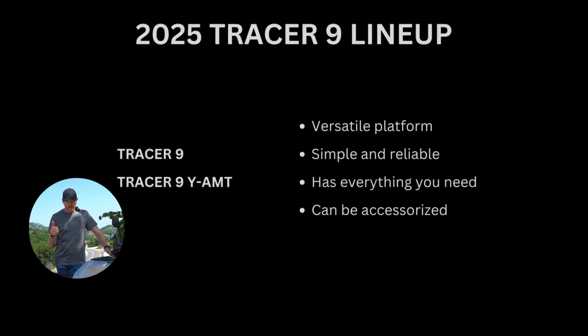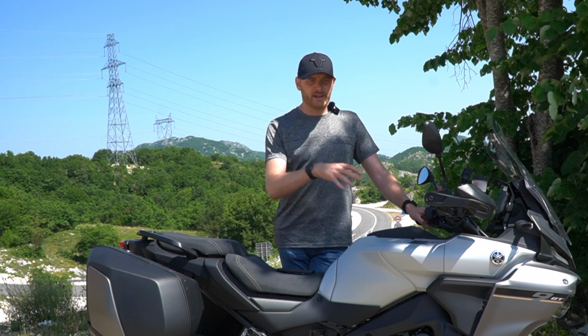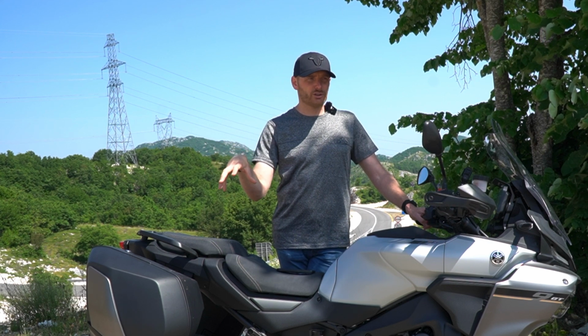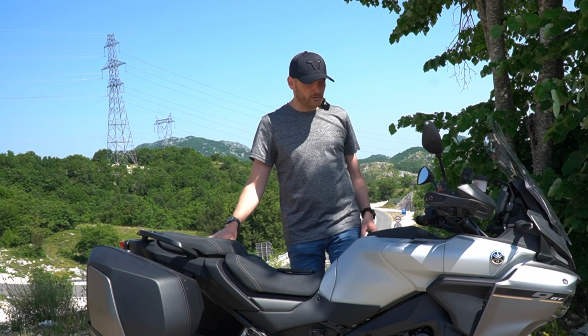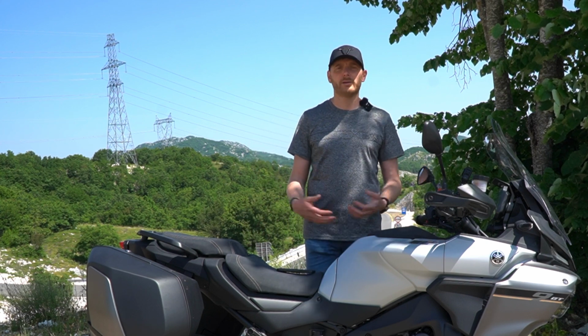Tracer 9, in my opinion, is a versatile platform which is super simple to maintain, super simple to fix if needed, or it's probably the platform where you have the least that can go wrong, right? Because there is minimum electronics in those bikes. It basically gives you everything you need, because even the base version of Tracer 9 this year is in some areas better than the GT version from previous years. And the good thing about the base platform is that it can be a platform on top of which you can build whatever you want.